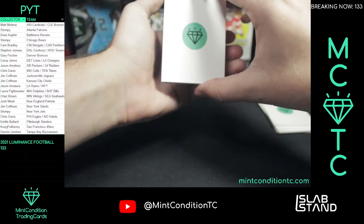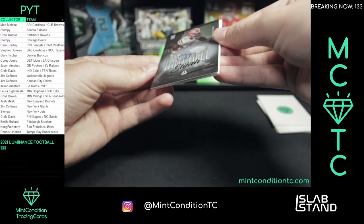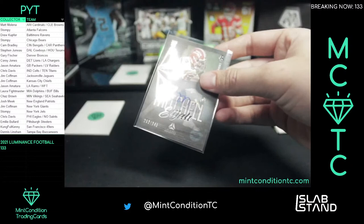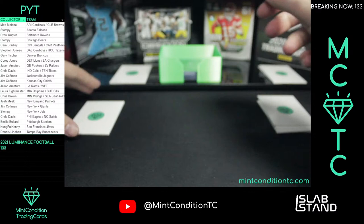All right, so let's go ahead and flip it on over. Auto one, we do have an Elijah Mitchell auto, going to the San Fran 49ers. That's going to be numbered 293 of 349, going to Kenny. So Kenny getting a couple of different Elijah Mitchell autos. Just who we were looking for with the Niners, right?